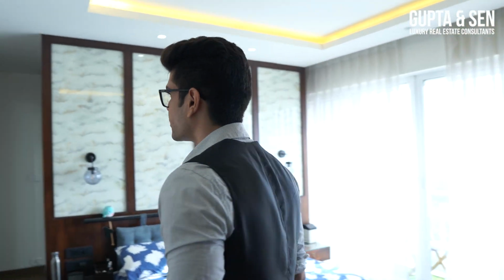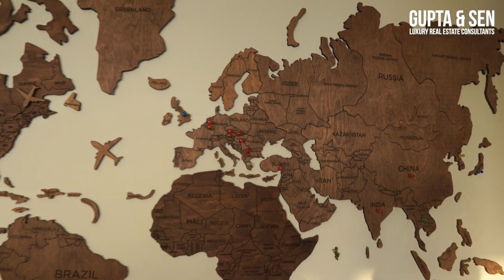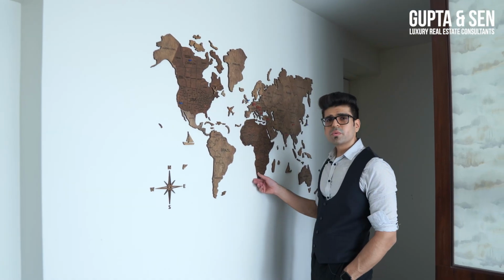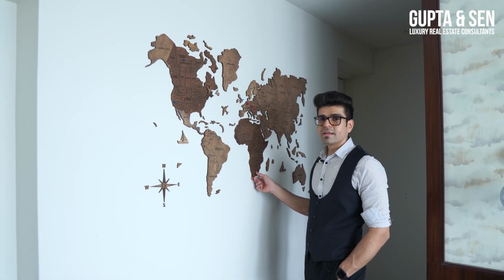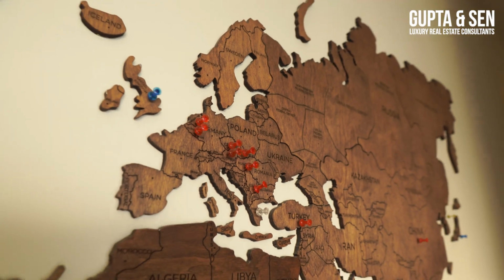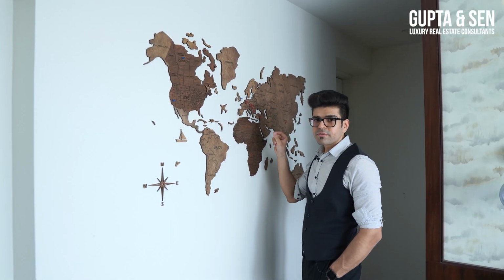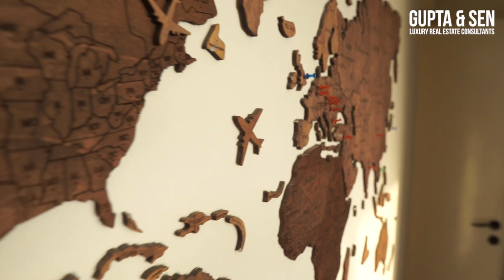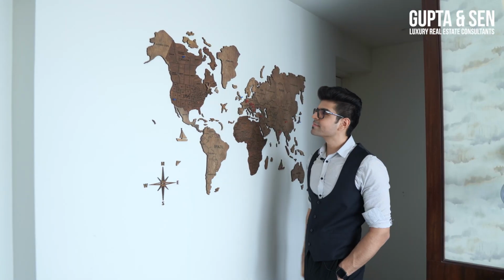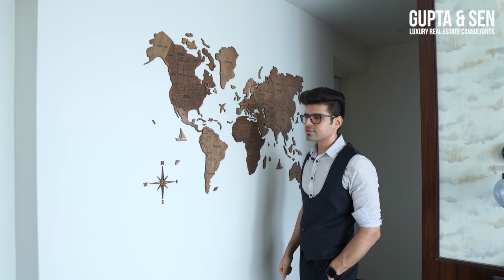Another interesting attraction for me in this master bedroom is this piece of decor right over here. You see, from the distance, it may seem like a regular map of the world, but there's a bit more to it. It's made of genuine wood and it's been stuck onto the wall, of course, but our owner has gone a step ahead. You might have noticed some of these thumbtacks stuck into the countries. So there is one color of thumbtacks for the countries that the owner has visited with his wife, and there is another color of thumbtacks for the countries that he hopes to visit with her someday into the future. Quite an interesting idea, I think. I'm going to steal that actually.